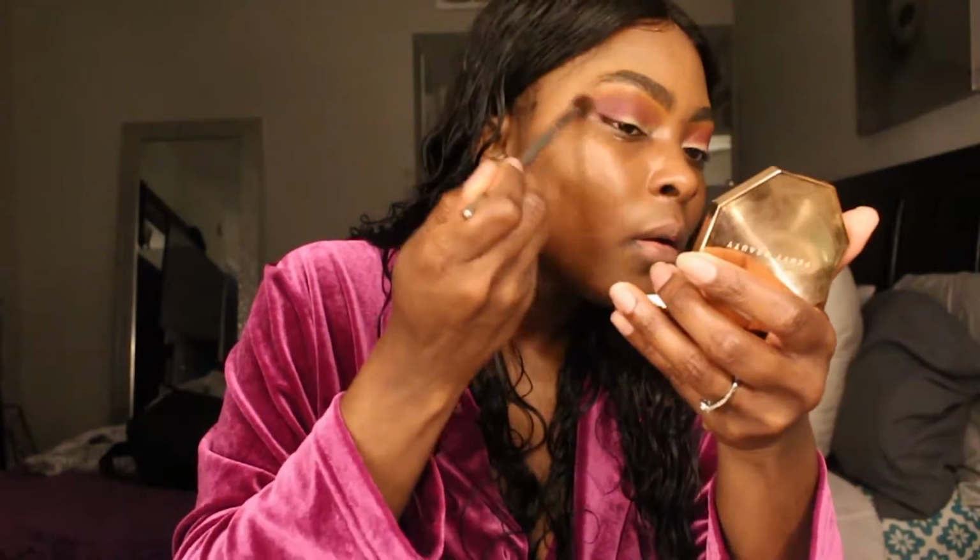Just bringing that out. I like bringing my eyeshadow out a little bit. I don't know why I like the cat effect, but I'm just going to take a little bit of the transition shade that I used just to blend that out, and that's just to make sure that everything is blended well. That's kind of what the transition shade is for.